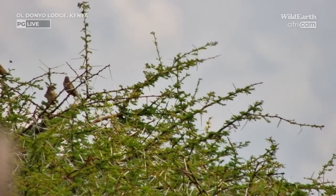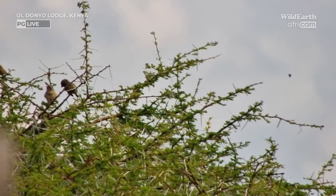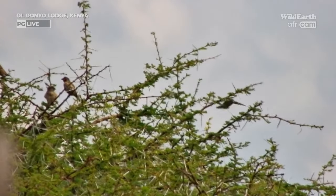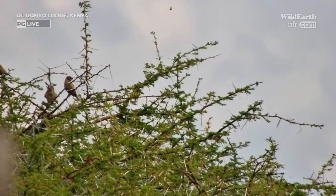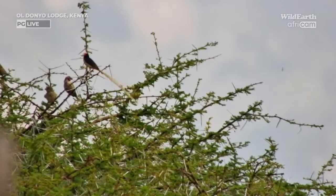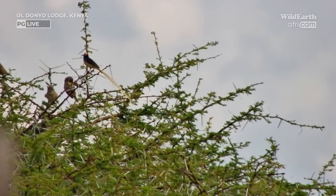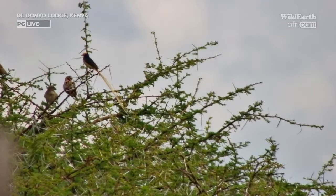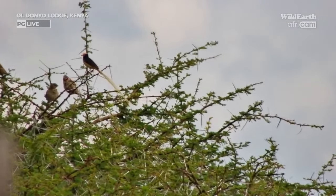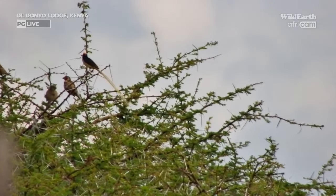Yeah, a very visual indication of virility. A female can be sure that if she selects him as a mate, her chicks will carry those very strong genes as well. And thus, we have once again the theory of natural selection and survival of the fittest. Darwin's work in a nutshell.